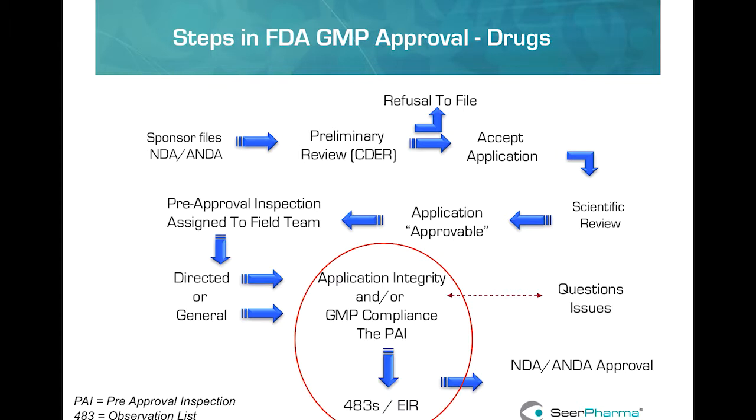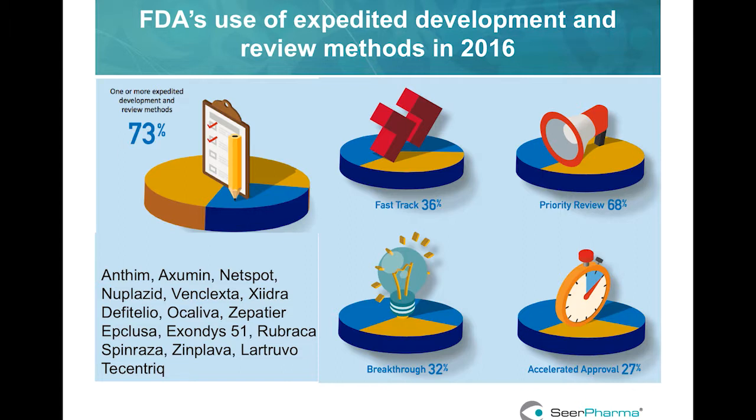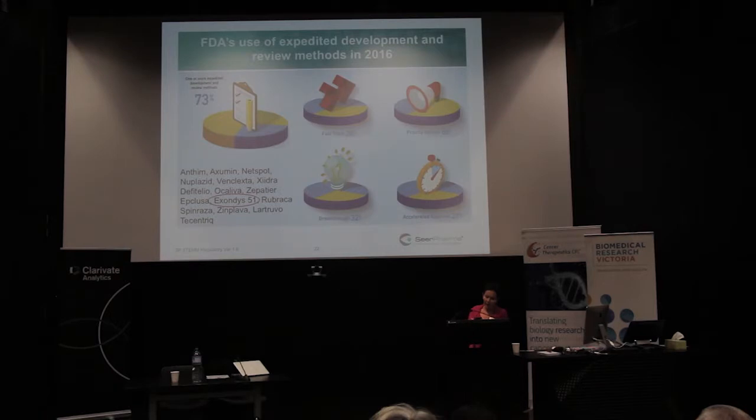This slide shows that the US FDA approve around about 35 new drug applications annually. And within their new drug approval process, there's allowance for 4 different expedited review methods, which you can see from this slide account for about 73% of the approvals in the year just gone, 2016. Now, the drugs that were approved last year include one that I want to talk a bit more about in detail, Rubraca, which is used to treat women with advanced ovarian cancer. And we can also see here Steve and Sue's drug for DMD, which got approval last year. Both of those drugs went through the accelerated approval process.